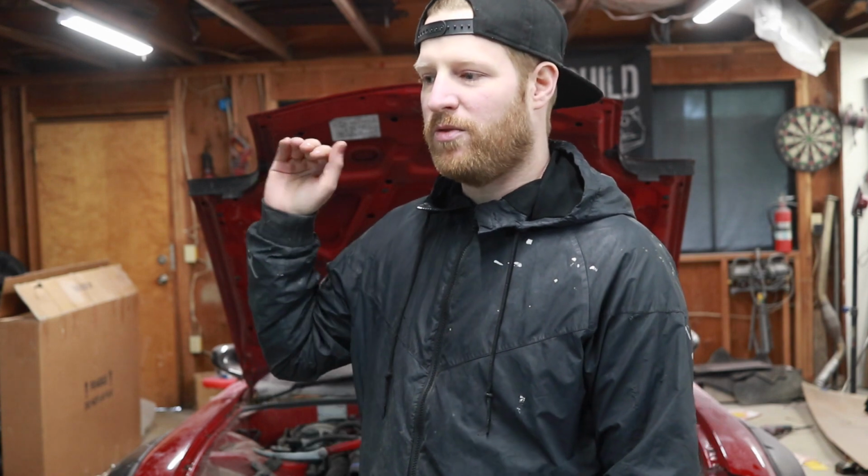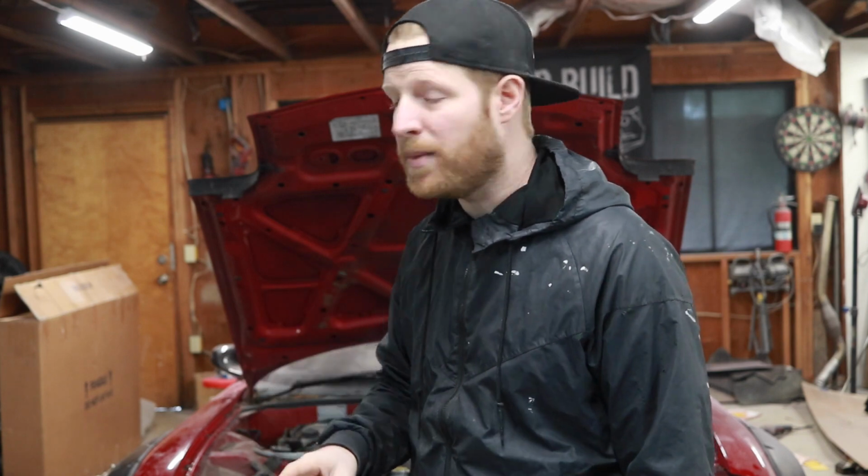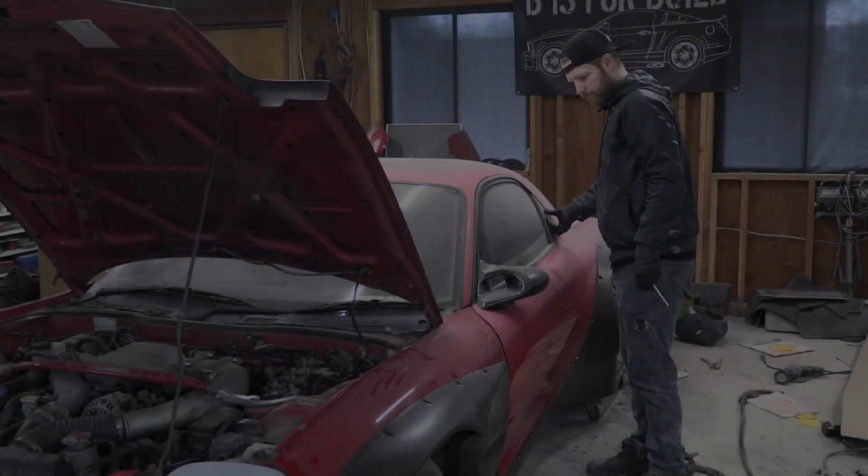We need to scuff up the stock paint and sand out any orange peel that's on there. And I would like to do that before Chelsea gets here to help me out so there's not as much dust in the air. So I'm gonna go ahead and remove the side mirrors, tape off all the molding so I don't accidentally hit it with the sander, which is something I've been known to do from time to time. And then I'm gonna sand up all the red paint, make sure it's ready to be painted over. Let's go.